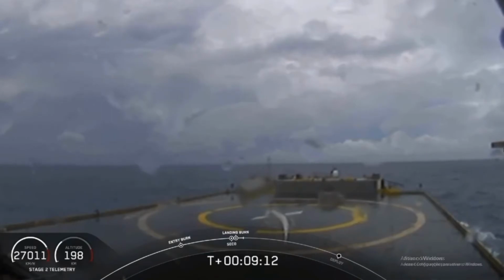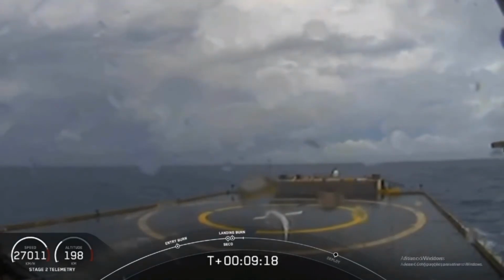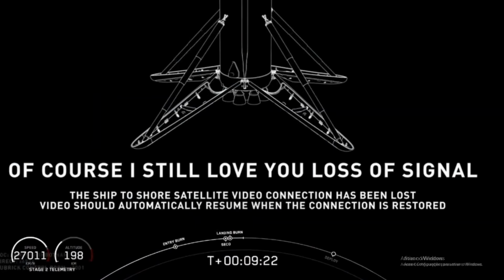Launch escape system confirmation is disarmed. Dragon copies, nominal orbital insertion. Stage 1 landing leg deploy. And what you're seeing on your screen is a live view of our drone ship, where our first stage will be coming down.